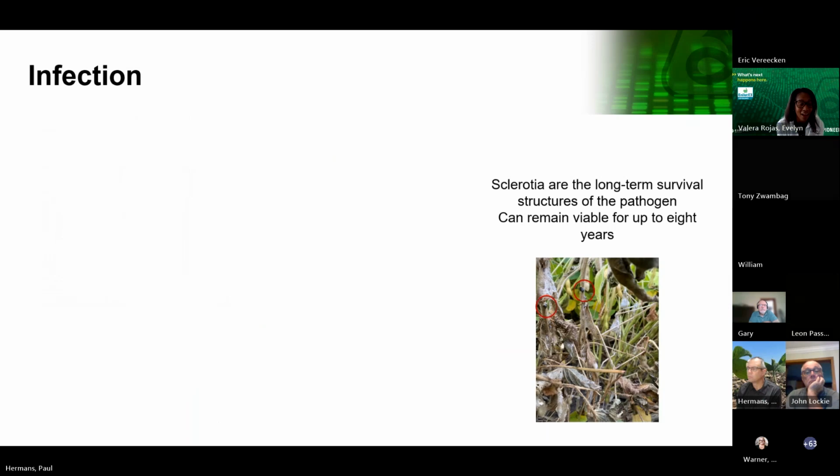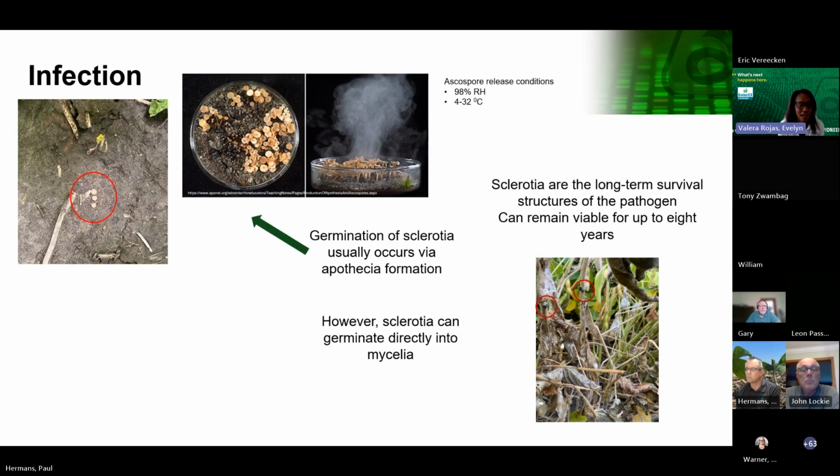So the infection: how does the pathogen infect the plant? As you can see in that picture at the bottom, I have highlighted those black structures that can be observed on the surface of the stem of the plants. Those are called sclerotia, and they are hyphal aggregates. If you look at the white mycelia at the top of one of those circles, that white mycelia with time becomes sclerotia, and that's how the pathogen can remain viable in the ground or in residues for up to 8 years. Now, that sclerotia can germinate, and that's how the infection starts.